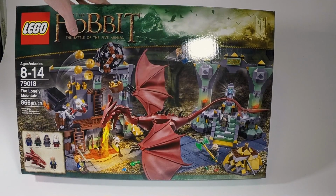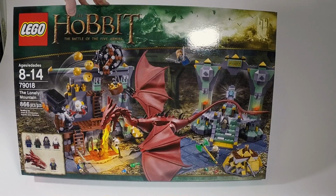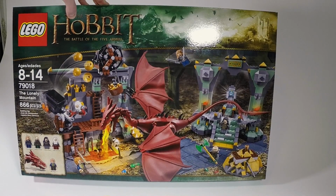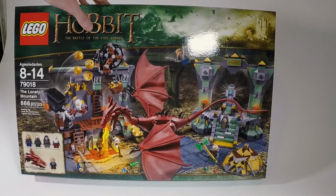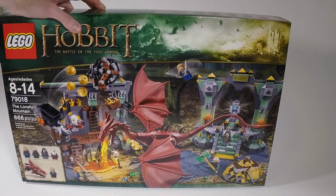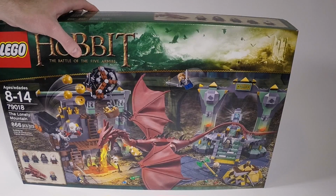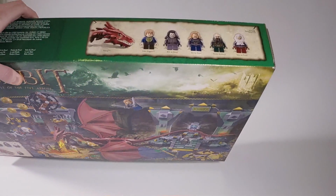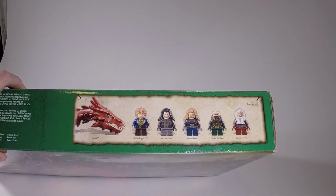Yeah, so there's a little bit of everything from that scene in the movie, which of course takes part in the Hobbit, the Desolation of Smaug, not the Battle of the Five Armies. So that's a little odd that we didn't get this set until this point. Probably chalk it up to the series going from 2 movies to 3, and communication with the designers. Anyway, on the top, you've got images of those minifigs again in actual size.